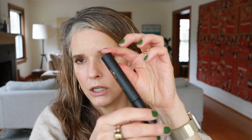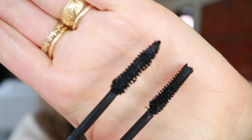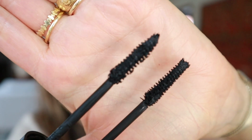Just saw here at the bottom of the bag, I do have an Inika Long Lash. So actually, let me show you what this brush looks like. And then I will grab the volumizing one on the top here. That's the Bold Lash. And then on the bottom is the lengthening. So that's how the brushes compare.